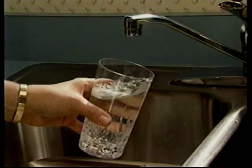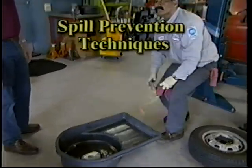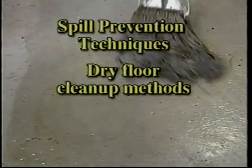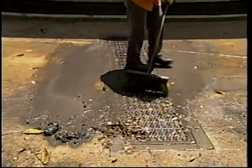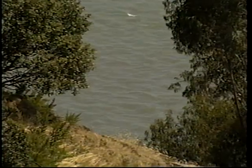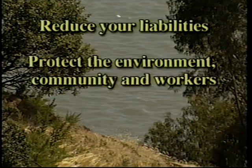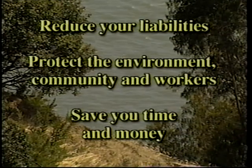Shops can reduce spills and environmental discharges by implementing spill prevention techniques, dry floor cleanup methods, and effective oil water separator maintenance. Implementing these practices will help you meet stricter regulations on water discharges and stormwater management, reduce your liabilities, protect the environment, community, and workers, and save you time and money.